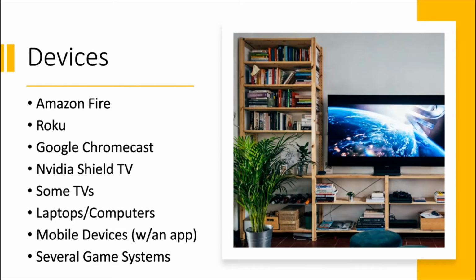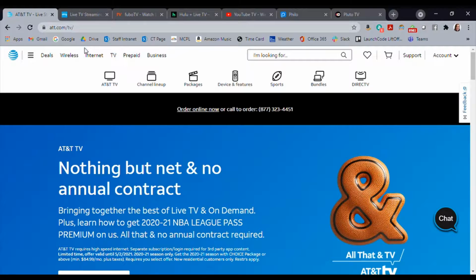Your laptops and computers, mobile devices. Most of these that I'm going to show you today do have an app that you can use and access it from there. And there are several game systems. So a lot of the current runs of the PlayStation and Xbox, so Xbox One, PS4, whatever the new gigantic Xbox is, the PS5, Nintendo Switch offers a handful of streaming services. And there are a few older ones, so a Wii can sometimes run Netflix. It just depends on the device, but you would have to check and see which ones you have and which ones they can run.